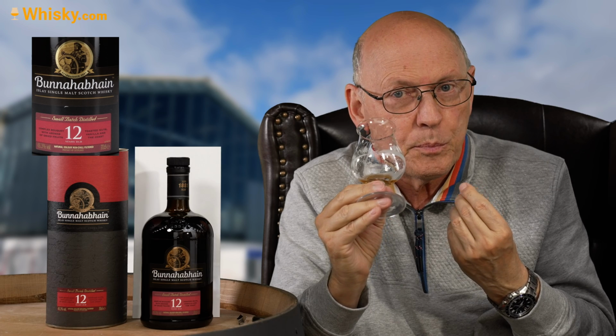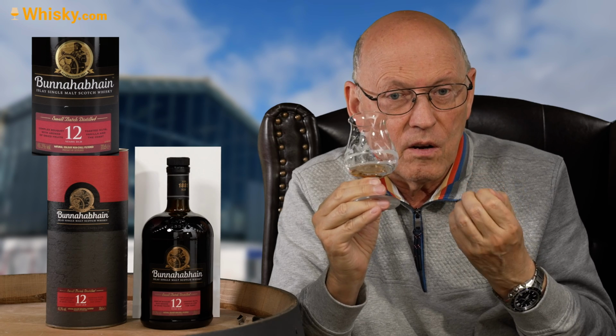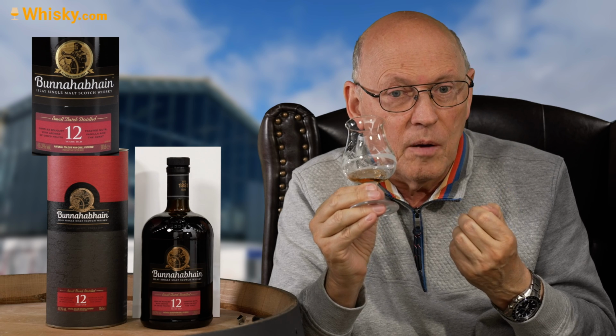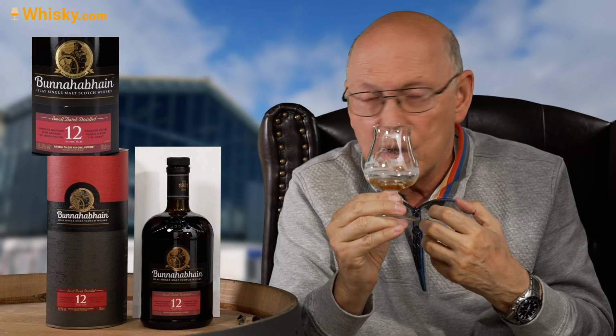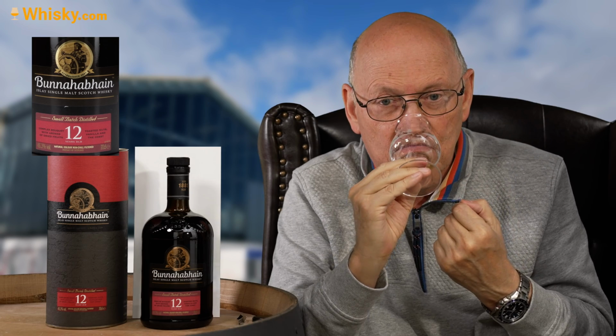Yeah. So this is very complex, very impressive, a lot of volume, and for the price of roughly 50 euros here in Central Europe at Whisky.com, it is a very well done whiskey. A lot of, well, value for your price.